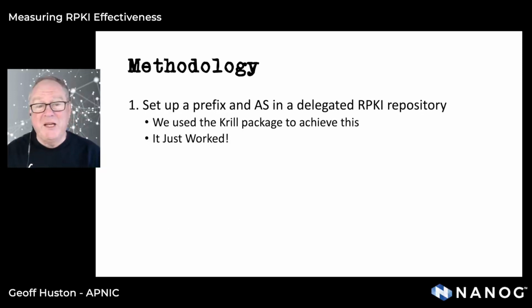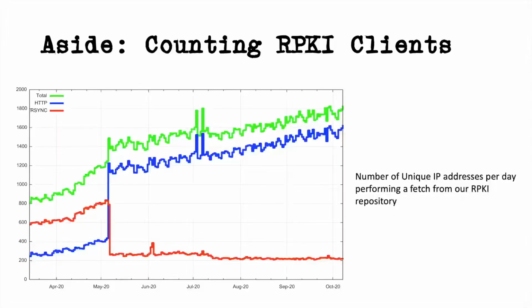There are some amazingly good packages these days, and you don't need to use an RIR to set up your own RPKI repository. If you want to keep your secrets inside your domain, Krill is a really good package, and that's what we used to set this up as a delegated repository. It just worked. So good work to the folk at NLnet Labs, nice piece of work. By the way, as soon as you set one of these up, it's a bit like actually watching BGP. Everyone who's playing the game has to come and visit you to collect your objects.